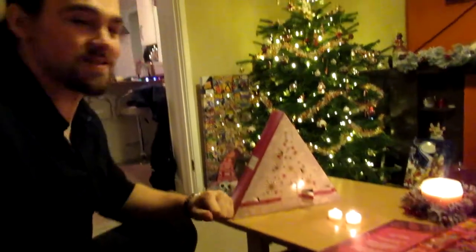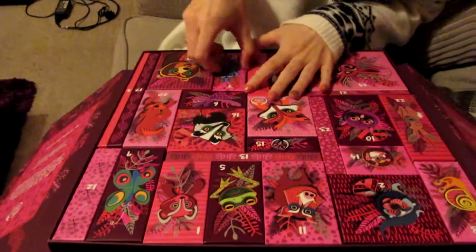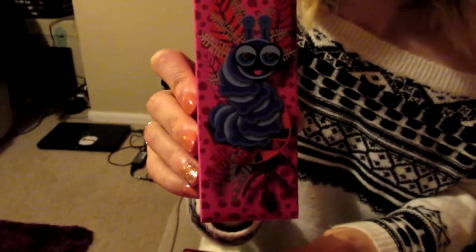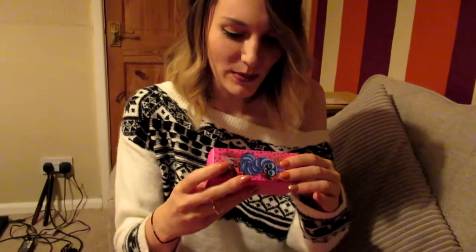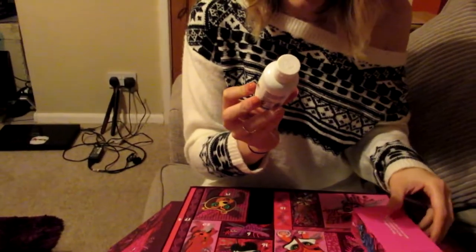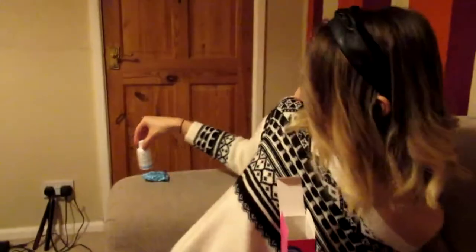I'm quite excited. Nice. My turn? Your turn. Number 7. Sorry for the upside down calendar. It's a little caterpillar. Oh, he's cute. What you got? Don't waste. Ditch disposable cups for a mug and water bottle. Smart advice. What's it gonna be? Lotion. Chamomile gentle eye makeup remover. Cool. Awesome. Yay! Your turn. My turn.